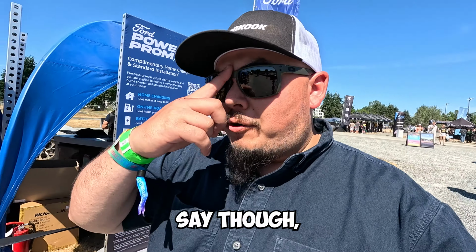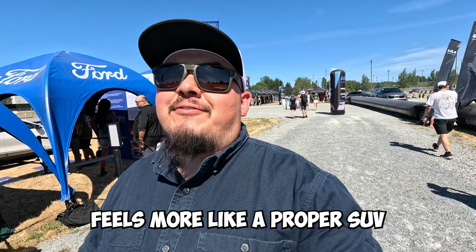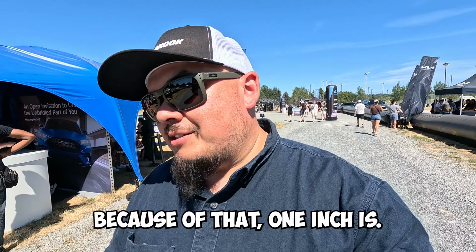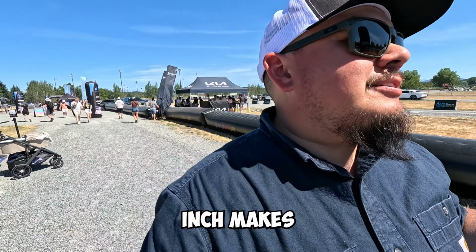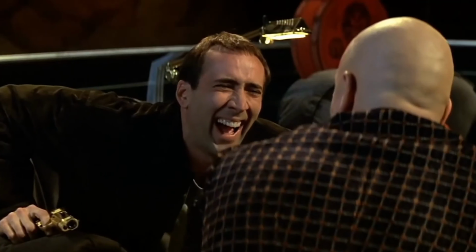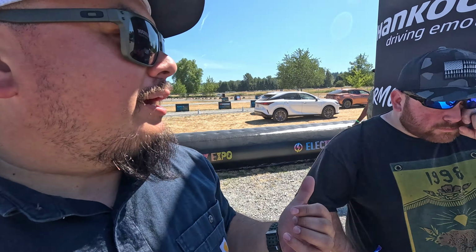I will say though, I like the Eruption Green the best with the white wheels, and it honestly feels more like a proper SUV than the regular Mach-e because of that 1 inch. I guess 1 inch makes a big difference, right, Rob? I don't know. You asked me. Biggest thing, right? It feels honestly more like an SUV driving it. So I'm gonna get Rob's mic back here.